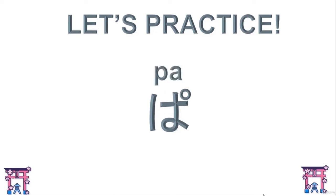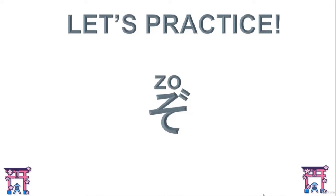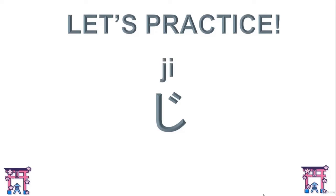Pa. What letter is this? Bo. What letter is this? Po. What letter is this? Ba. What letter is this? Ji. What letter is this? Zo. What letter is this? Gi. What letter is this? Go.